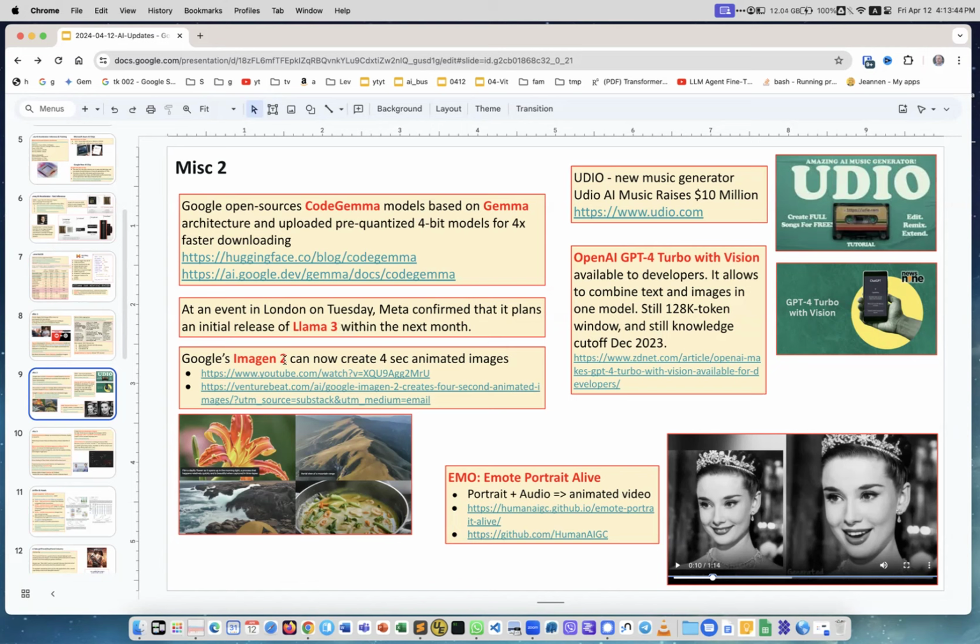Google Imagen 2 can now create 4-second animated images. So here there are some links which you can follow. When you click, you will see an image, and then about 4 seconds, how it changes in these 4 seconds. Well, beautiful and maybe useful.